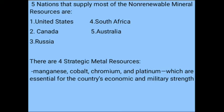The 5 nations that supply most of the non-renewable mineral resources are the United States, Canada, Russia, South Africa, and Australia. There are 4 strategic metal resources: manganese, cobalt, chromium, and platinum, which are essential for countries' economic and military strength.